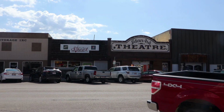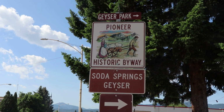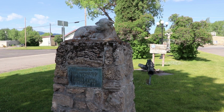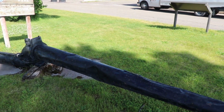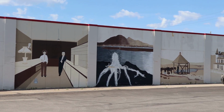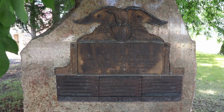There's the Idaho Theater. This is a hydraulic monitor used in sluice mining on Mount Pisgah. Some murals on the side of Eastman Drug. This is the Teen Center. Kind of looks shady. This is the World War II Memorial.